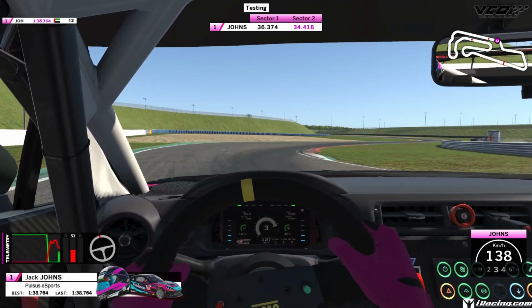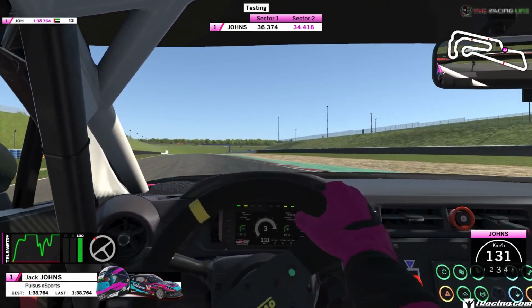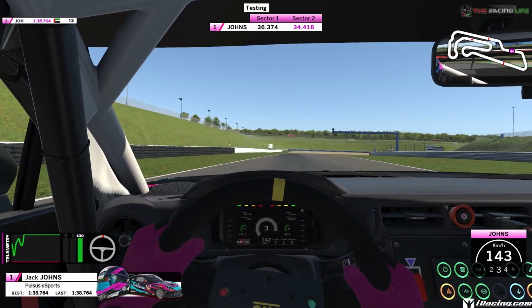Now hard on the brakes, down to 3rd. Get it turned in towards the apex curb. Keep it on the right hand side, just a slight lift off into the left and straight back on that power using all the track on the exit. Get over to the left.